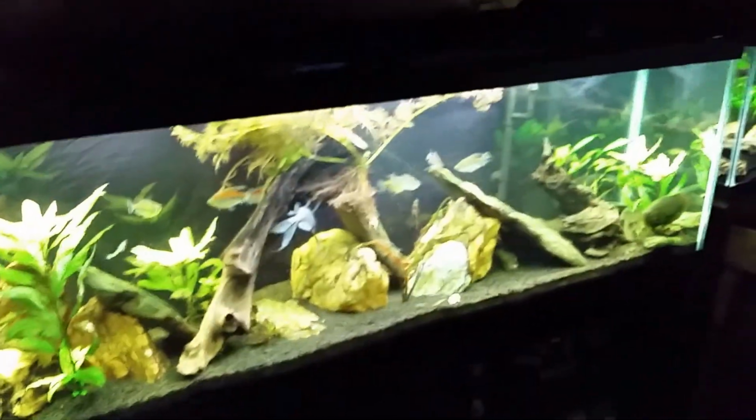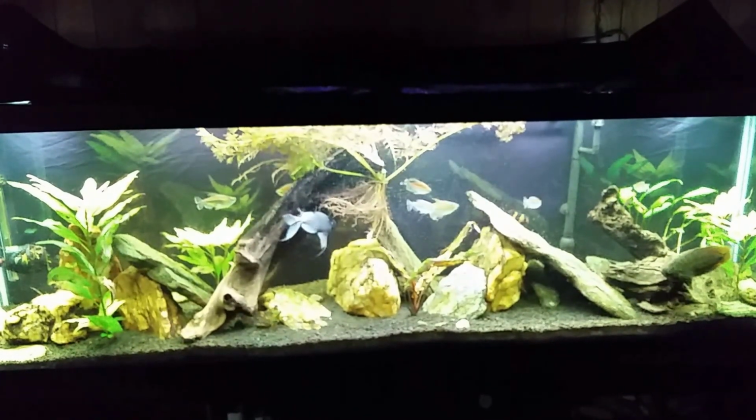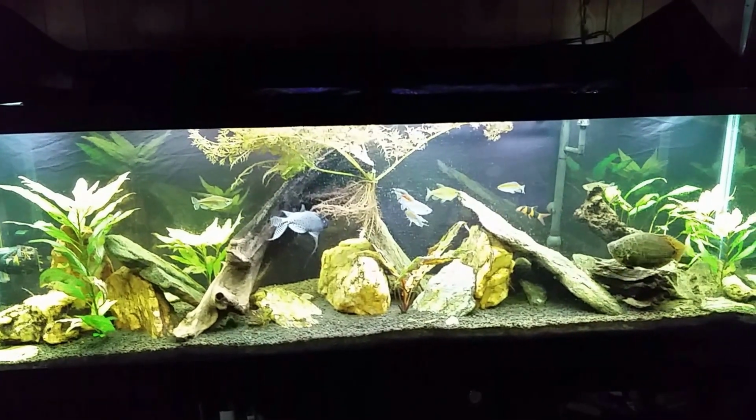So, moving on, if I can get around the pile of stuff here in the middle of the room, in fact, let's walk back here. We can see the whole tank for a moment. This is my 125. It is my African-themed tank.